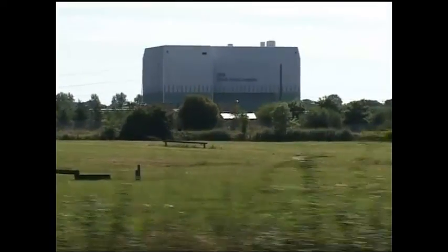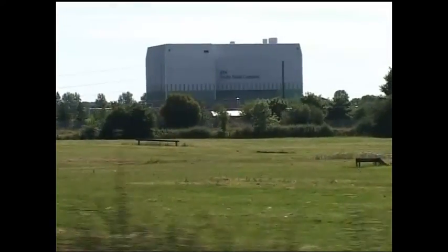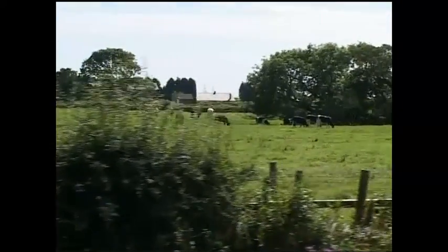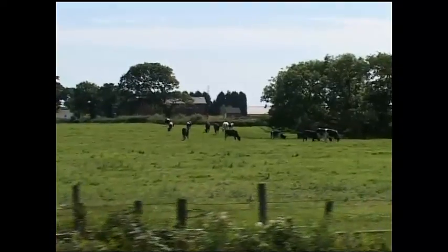The massive Springfields plant manufactures fuel rods for our nuclear power stations. The small cluster of buildings on the left is the remnants of Lear Town, a settlement once occupied by the Normans.